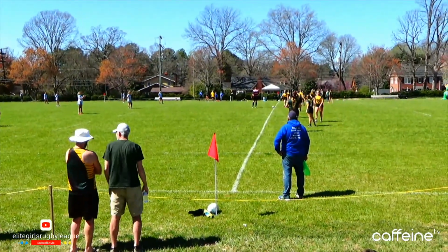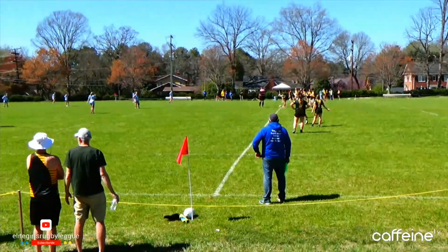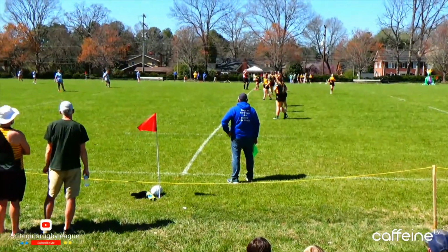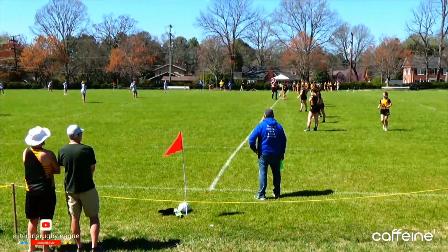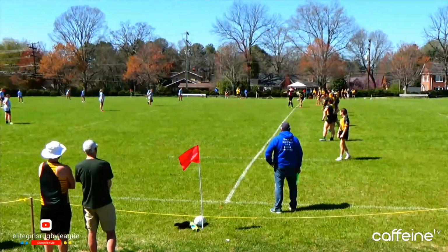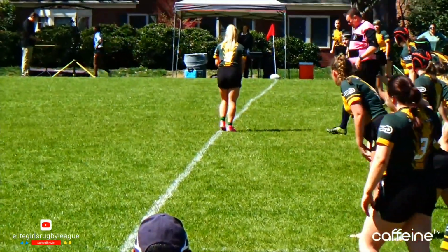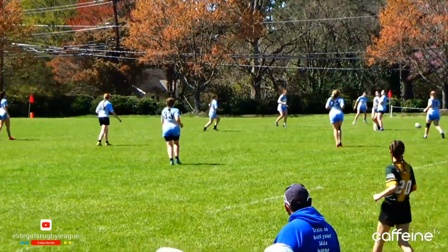Second half action of Doylestown, Atlanta Valkyrie. The score at the beginning of this second half is 17 for Doylestown, 0 for Atlanta, but that is not indicative of the play that Atlanta is putting out there. Let's catch half two of this very exciting matchup. And just as a reminder, we're here in beautiful Greensboro, North Carolina on the fantastic Guilford College campus, courtesy of our good friend Christine Newcomb, head coach of the women's program here.